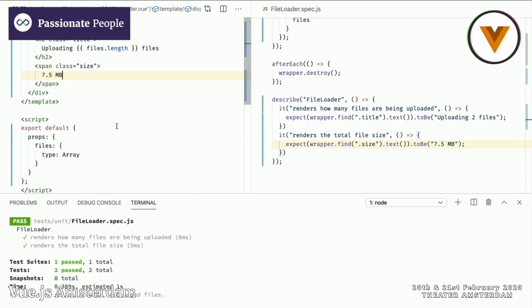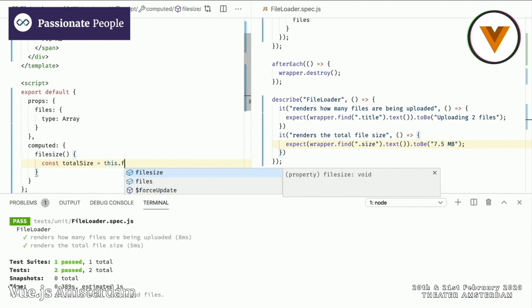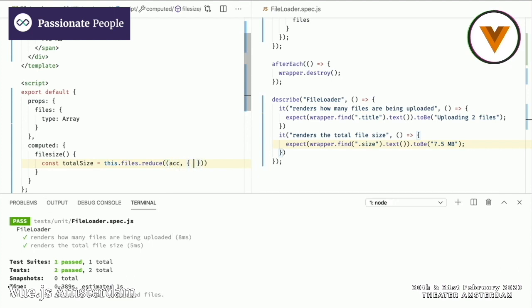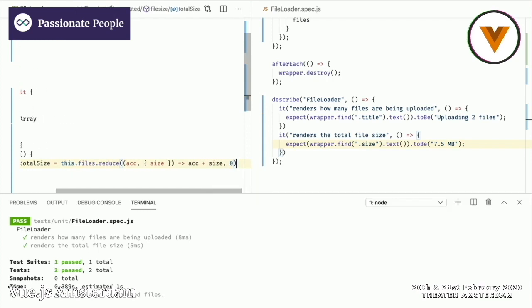And so because this is a computed size, what is better than a computed property? So let's write a computed property. And here the beauty is that even if we're writing a computed property, if tomorrow I decide to change, I can, because I'm not testing that I have a file size computed property. I just test the output. So let's first get this total file size. So const totalSize, and I'm going to use this.files.reduce, okay? So accumulated value, the size of the current element. I'm going to do accumulated plus size, start at 0.